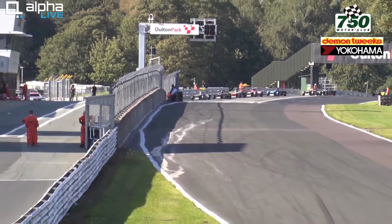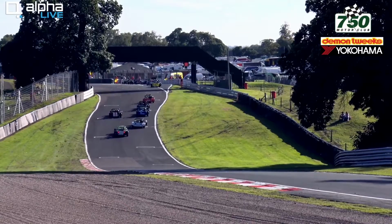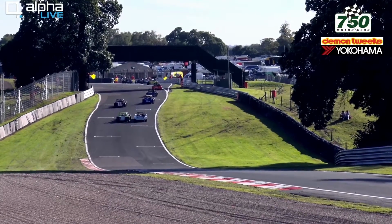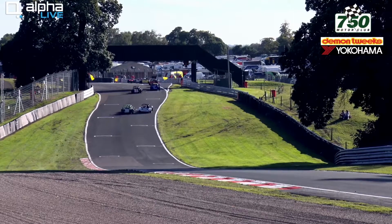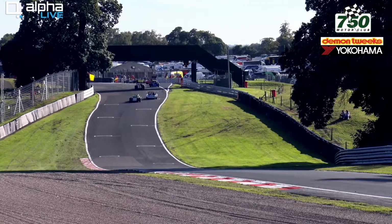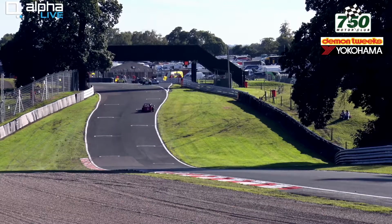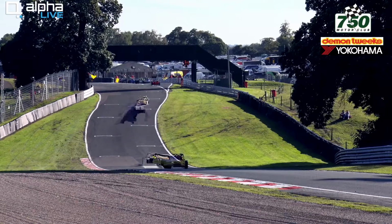Still three races to go here at Oulton Park this afternoon. We've got the BMWs, the sports specials and the bike sports, but the cars are still queuing up to get into Parc Fermé at the end of that Demon Tweeks Yokohama low-cost race. The championship finale for the low-cost is at Snetterton four weeks from now, so that's certainly something to look forward to. A couple of good results for Andrew Tate there, adding 9th to his early 6th, so I imagine he'll be pretty pleased with his strongest weekend yet in the Demon Tweeks Yokohama Low-Cost Championship.